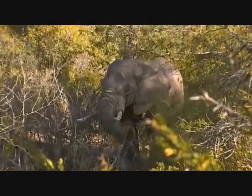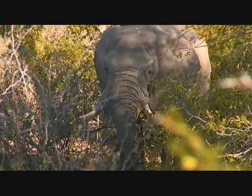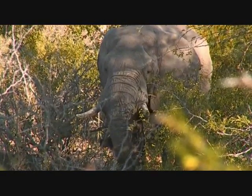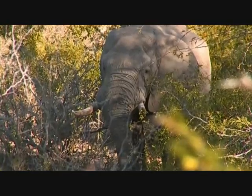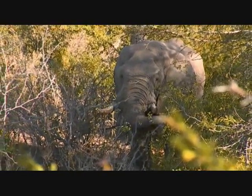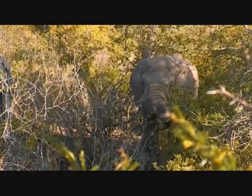He's busy feeding off a buffalo thorn. Now that is a bull in his prime. Hello, big boy. I really love big elephant bulls. And he almost looks like he's listening to us. Let's see if we can sneak down the river system towards him.